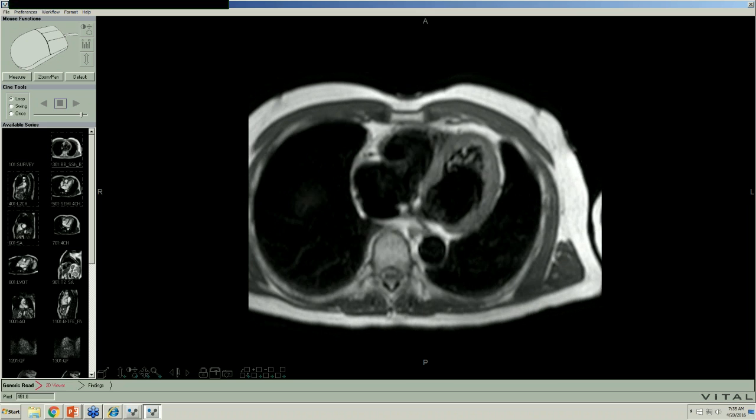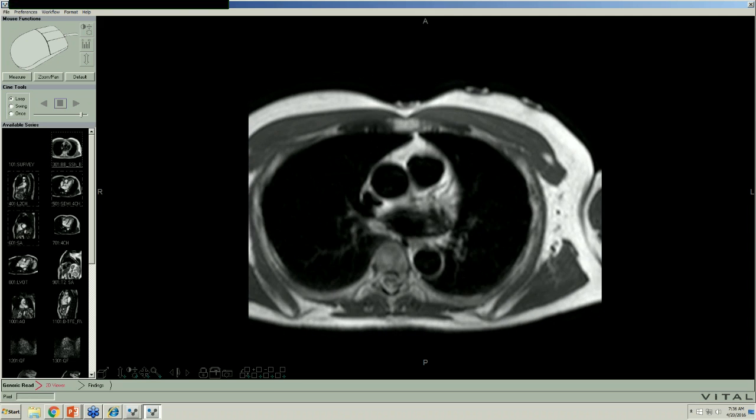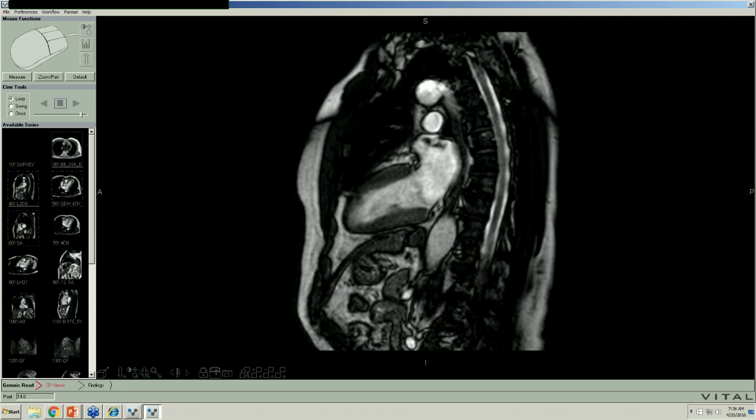Left atrium. Left ventricle. Looks nice. I don't see any thinning. I don't see any scar. Here's the right coronary artery again over there, running in the AV sulcus. And right atrium, right ventricle. The probe patent foramen ovale would be somewhere in this area, PFO. So let's take a look at some other images as we go along here.